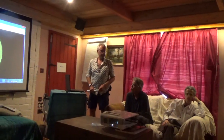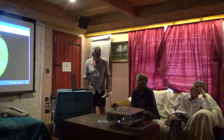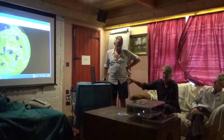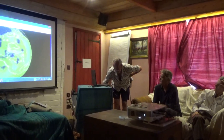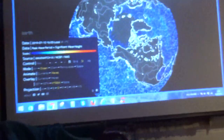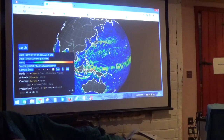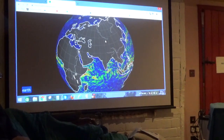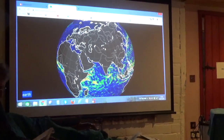Maybe. What you need to take account of is telluric currents, their effectiveness too. Account for what? The telluric currents, the ground currents, affect these patterns too, so that needs to be accounted for. One could map telluric currents over the top of that. Unfortunately, this doesn't do both. It doesn't do telluric currents, it only does ocean currents.